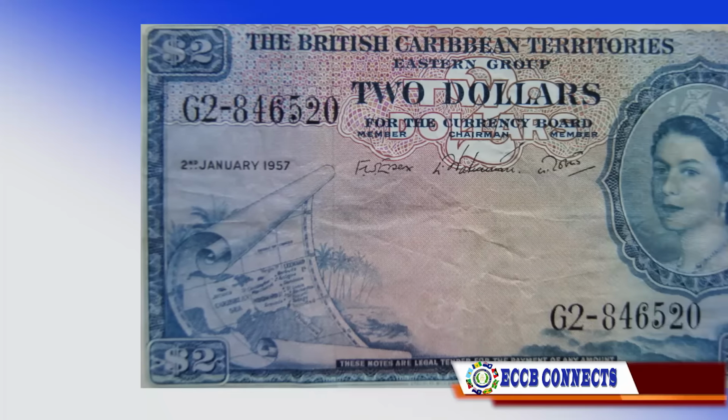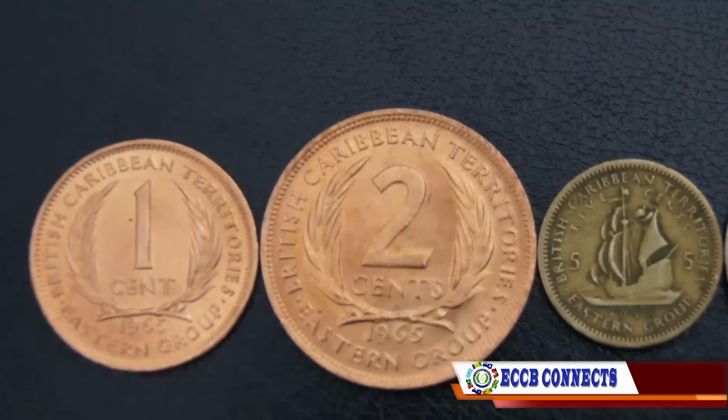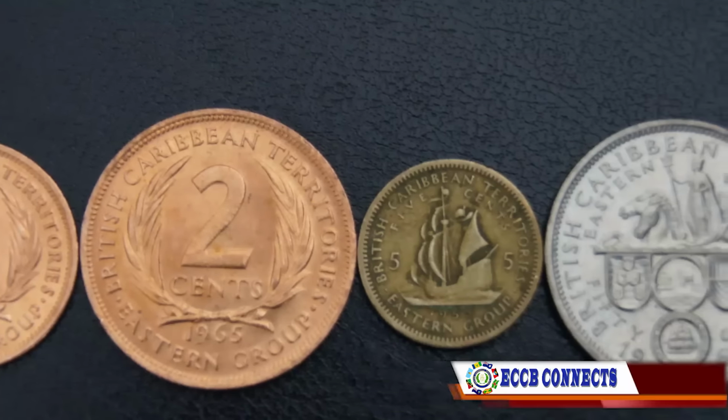Okay, we know that the EC notes and coins that we use today are not the same notes and coins our great-grandparents used. Just give us a brief history of the EC dollar. Well, currency in the Eastern Caribbean started way back in 1950 with the BCCB notes, that is the British Caribbean Currency Board. In 1965, that was changed to the ECCA notes, Eastern Caribbean Currency Authority banknotes and coins. In 1983, when the ECCB was formed, we started the Eastern Caribbean Central Bank banknotes, but these were actually first put into circulation on the 15th of November 1984 to mark the first year of the existence of the Eastern Caribbean Central Bank. So since then, 1984 up to now, we have had the Eastern Caribbean Central Bank banknotes and coins.